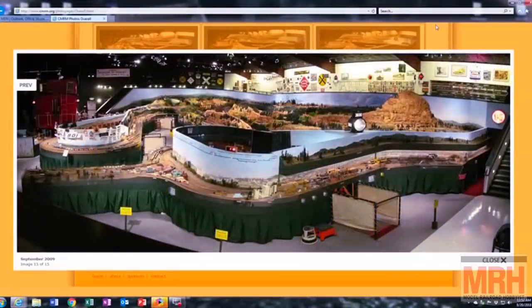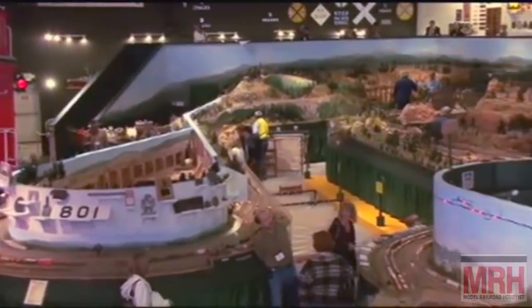And she explains to us what a great place that is with a 5,000 square foot layout, which is perfect for planning your vacation when you go to Colorado.